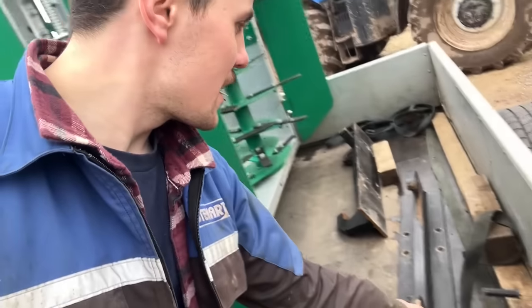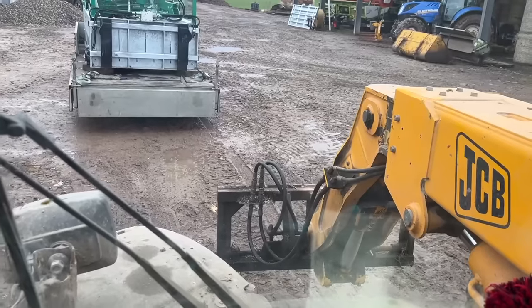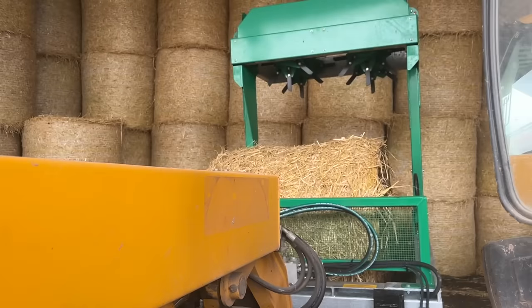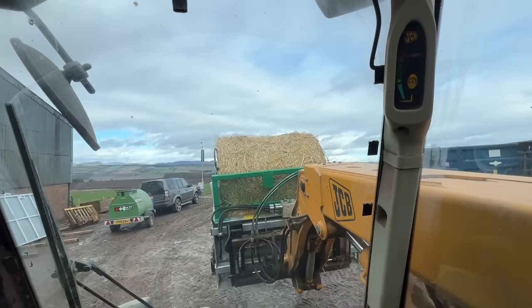Sanderson brackets are going on. They don't often do Sanderson brackets, so taking off these, whacked on the Sandersons, so we're good to go. Right, choke it up. Slight hiccup, the forklift ran out of diesel. Whoops. We've got a bale in it now though, so once we get this filled up, we'll get it in use. We're loaded up, we've got one bale on board.